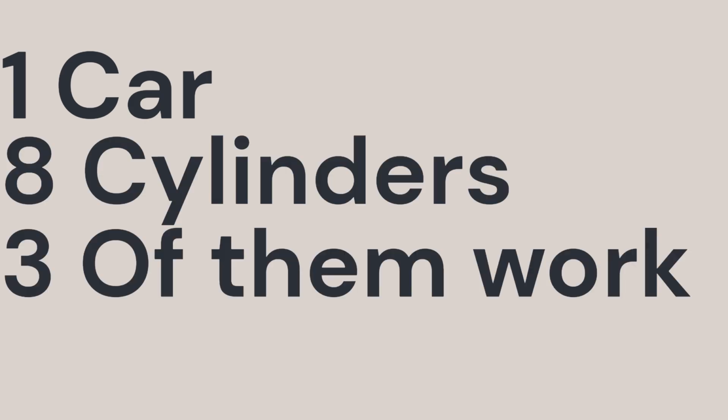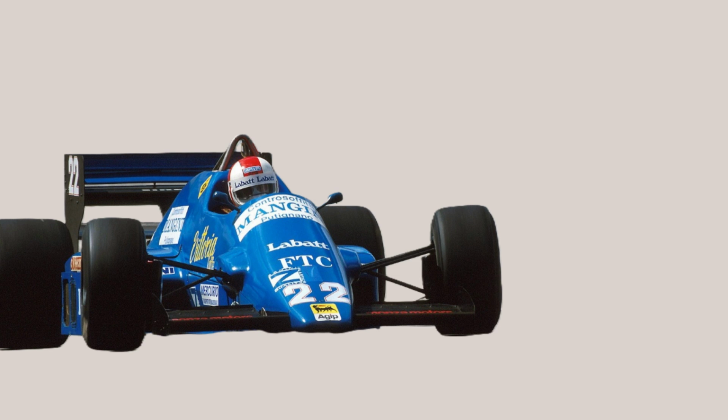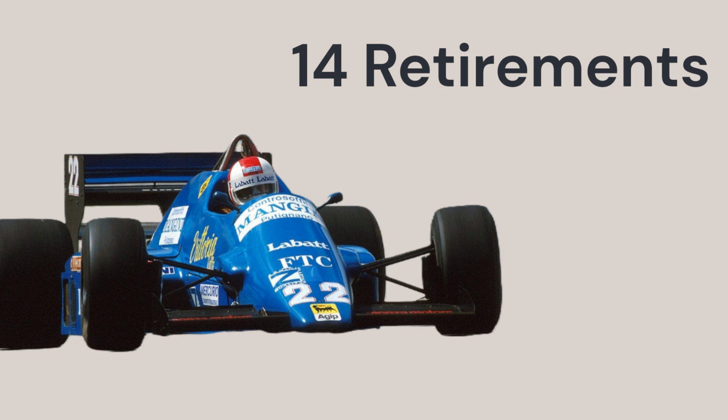In the hands of Andrea de Cesaris and Mauro Baldi, the car picked up 19 retirements and 2 podiums in 1983. Osella decided it would be a wise decision to buy this car, and then rename it to the Osella FA1F, despite it not being an Osella FA1, with some FA1Fs still having Alfa Romeo markings on parts of the chassis. The FA1F would pick up 14 retirements and a best finish of 5th in 1984.